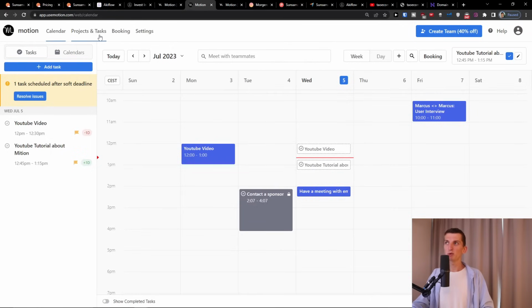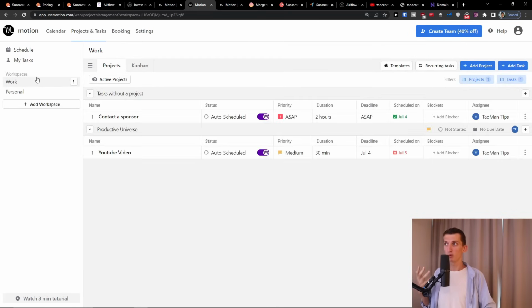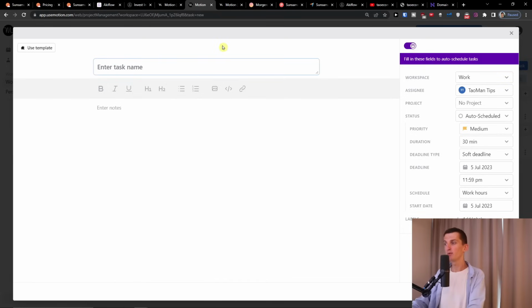Then you can have the projects and tasks here. So here you can have the workspaces. How it works is that first you have a workspace, let's say work, personal. In my work workspace, I have the project called Productive Universe right here. And under the project Productive Universe, I have tasks. So I can add a task right here, and I'm going to add a task name.